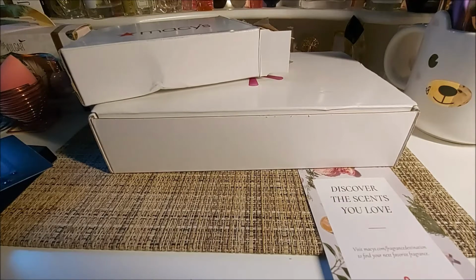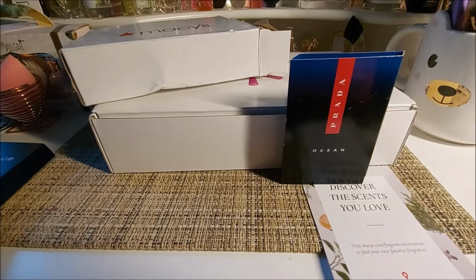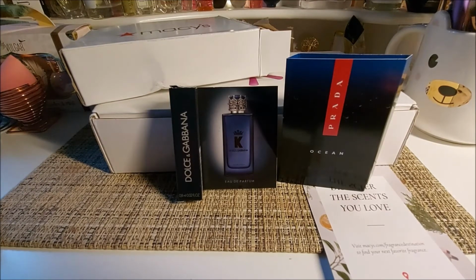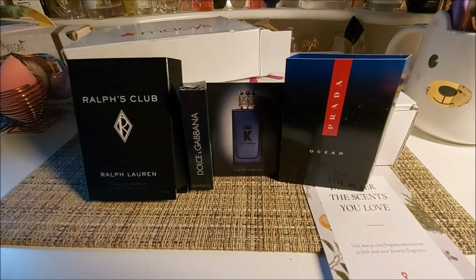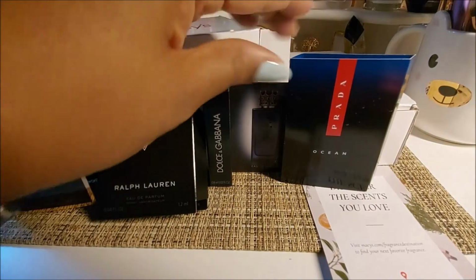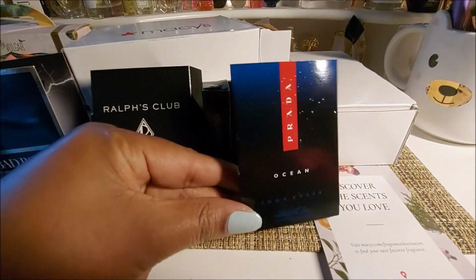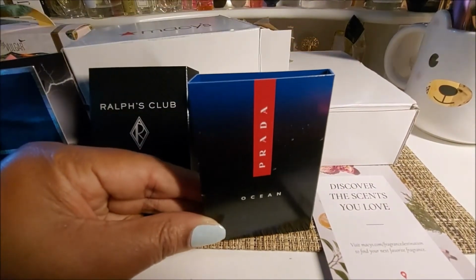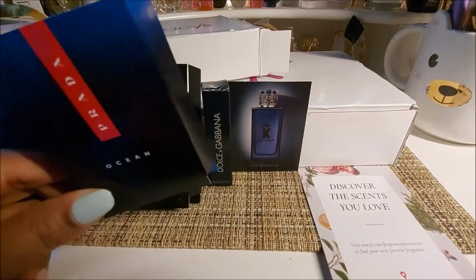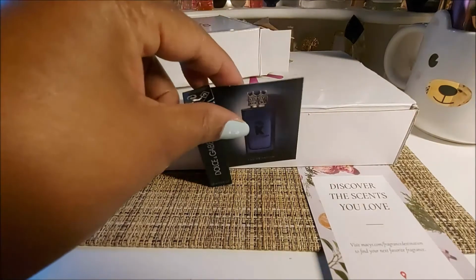I think, let me see, between the Prada and the K. The Ralph Lauren and Bad Boy, which I've smelled before. I think I like the Prada one better. Yeah, that's nice. It has those fresh water scents along with something that's a little bit warmer or stronger. I'm thinking maybe bergamot or something. I'm not sure. But I like that one. This is nice. All right, so my son is in for a surprise when he stops back in.